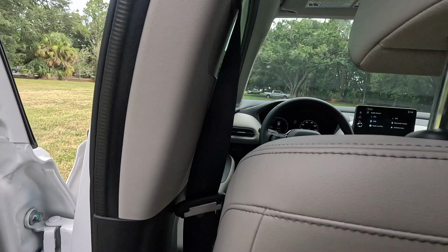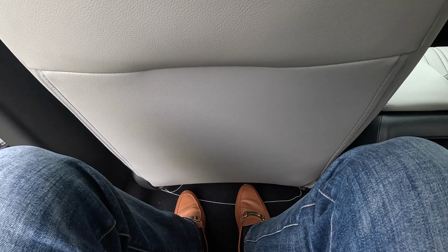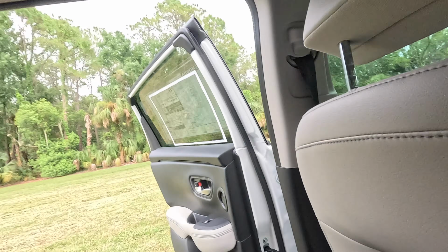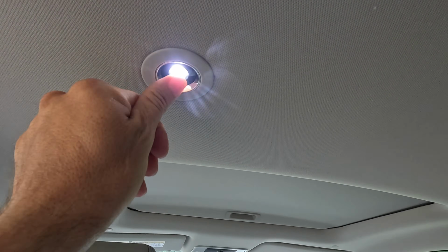Sitting behind me, the seats are carved out enough. I mean, you literally have about 6 inches of leg space. My knees do sit up in the air, so even if I scoot down a little bit, I'll still have about 3 to 4 inches. Headroom, more than enough. You got another 4 inches there. LED interior lights, they're right here, and you just kind of tap it.